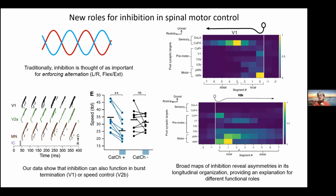Thank you. I was curious about the sensory component of the connectivity of the V1 inhibitory interneurons, because those sensory cells also have axons that extend several segments, if I remember properly. It was cool to see the gradient of inhibition with distance. I was wondering how you think those sensory neurons are integrating inputs from the many inhibitory neurons that are presumably interacting with them.